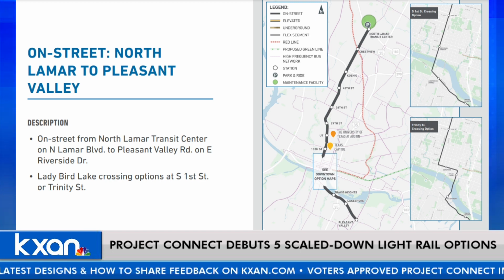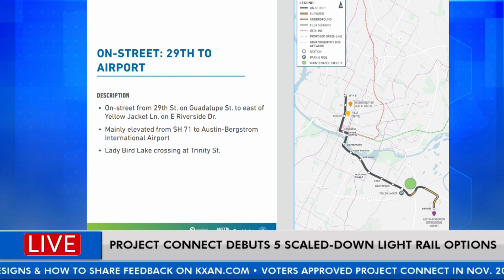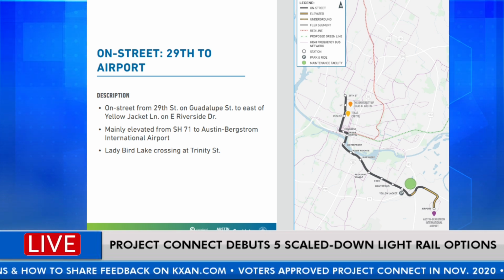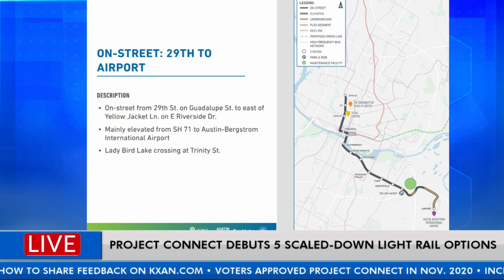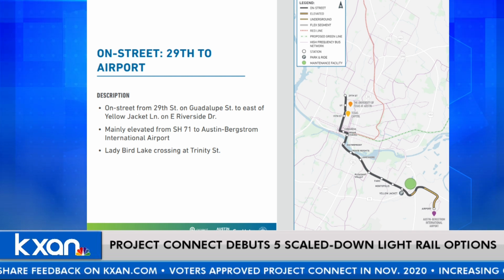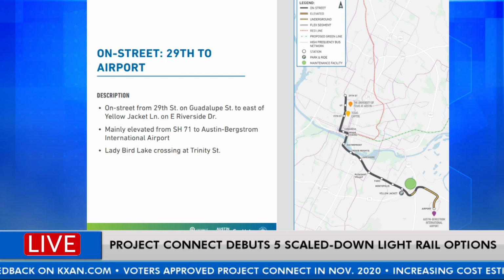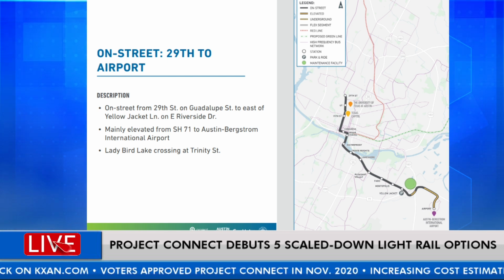Okay, and then this third option is the only one that would get commuters to Austin Bergstrom International Airport, which was a big part of this project when it was pitched back in 2020. Yeah, so again, this is the only option we see on the table going as far southeast as the airport. A couple others go southeast, but come up a little short of the airport.